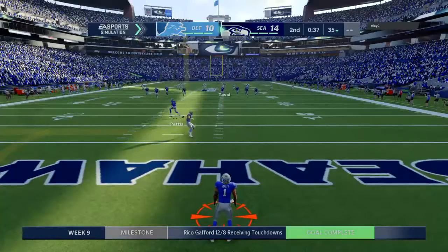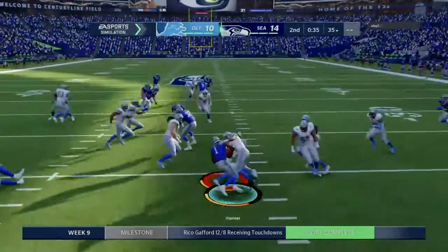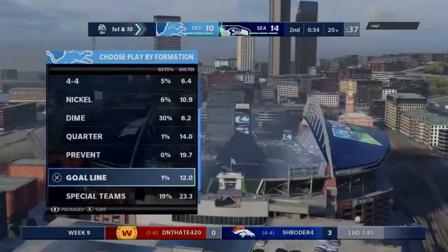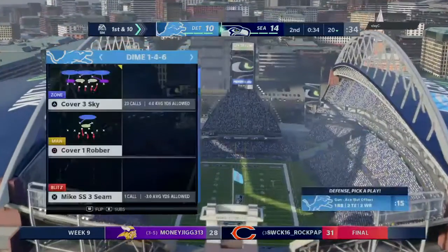Fielded near the back of the end zone. And the decision to come out of the end zone is going to cost him 5 yards as he's taken down right at the 20. The Seahawks take over 1st and 10 at their own 20-yard line.